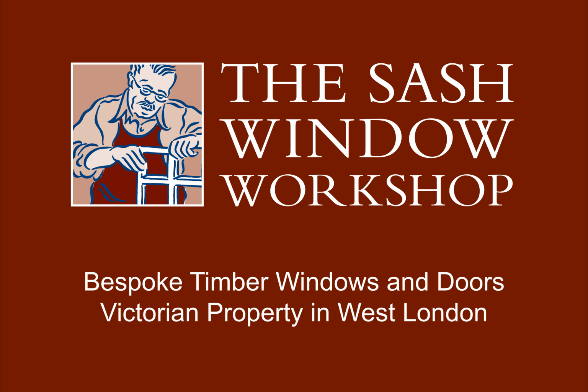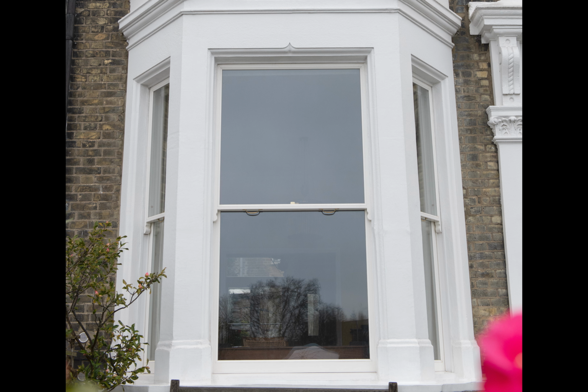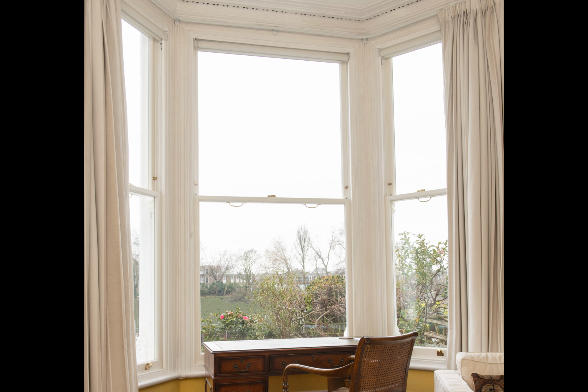The Sash Window Workshop specialise in elegant, energy-efficient timber windows and doors to complement your home. We were contacted by a couple looking to improve the energy efficiency of their Victorian home in West London.